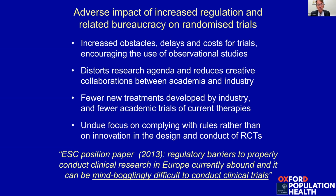And the European Society of Cardiology, I do cardiovascular clinical trials primarily, concluded in 2013 that the regulatory barriers to properly conduct clinical research in Europe currently abound. It can be mind-bogglingly difficult to do clinical trials.